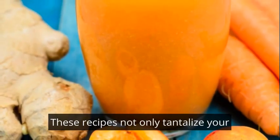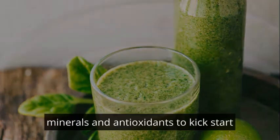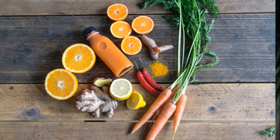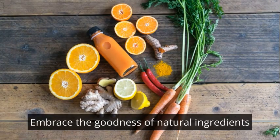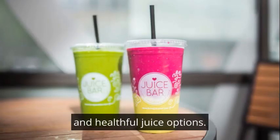These recipes not only tantalize your taste buds, but also provide essential vitamins, minerals, and antioxidants to kickstart your day with vitality. Embrace the goodness of natural ingredients and elevate your mornings with these delicious and healthful juice options.